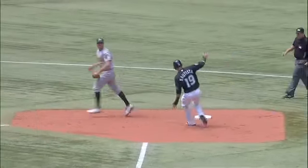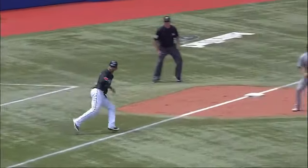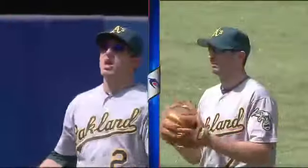Pennington will be charged with his 16th error, and that's part of the game that the A's have struggled with since the All-Star break. Only the Texas Rangers have committed more errors than Oakland in the American League, and the double play combination couldn't hook up. Big break for the Blue Jays.